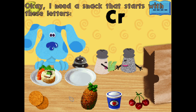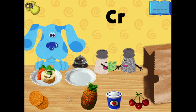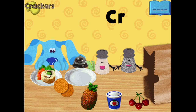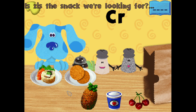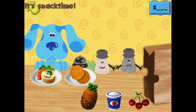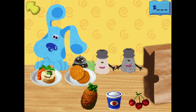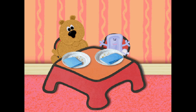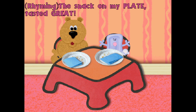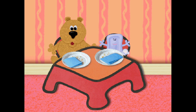Okay. I need a snack that starts with these letters. C, R. When you put those letters together, they sound like this. Cr. Crackers. Is this the snack we're looking for? C, R. Cr. Crackers. It's snack time. The snack on my plate tasted great!